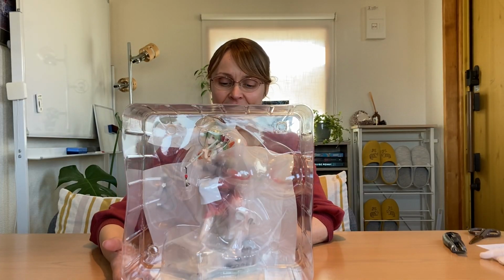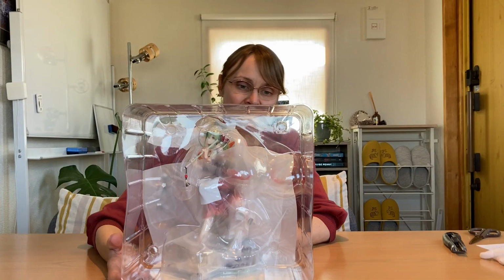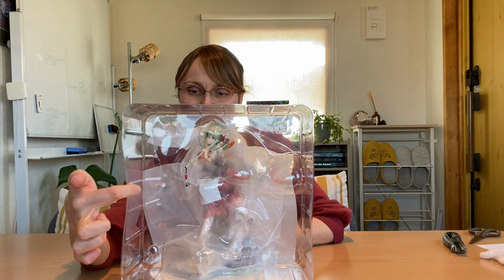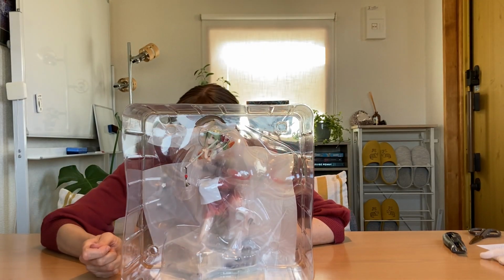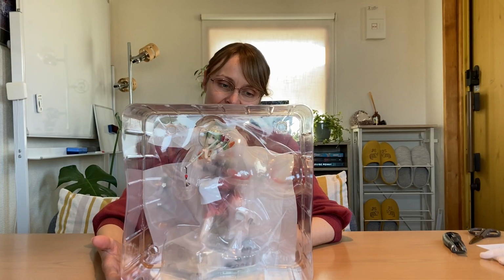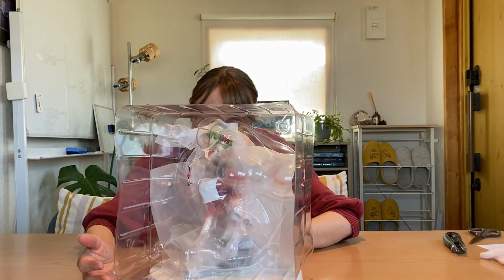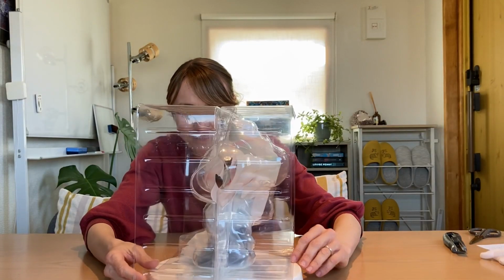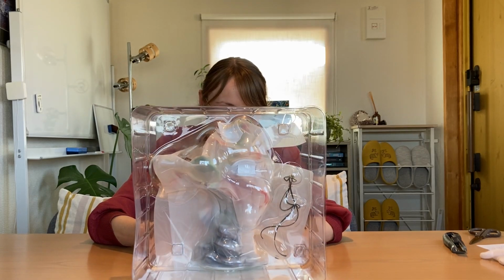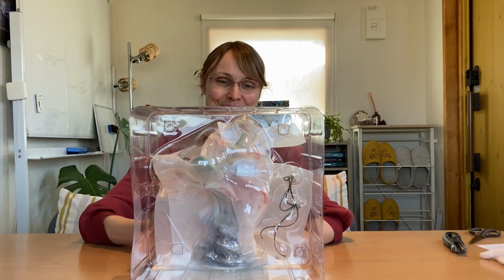So here is Hatsune Miku in her blister pack. On first glance, I thought, oh, she's all in one piece, no assembly required. But then I noticed there's some kind of ribbon-type accessory that's loose on the side. Maybe we might get lucky. Really? It's just the one ribbon, no twin tails or anything. Oh, that would be so nice.